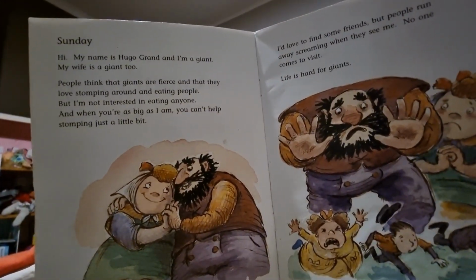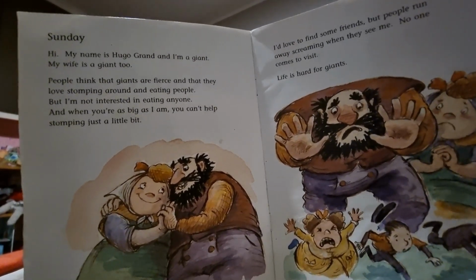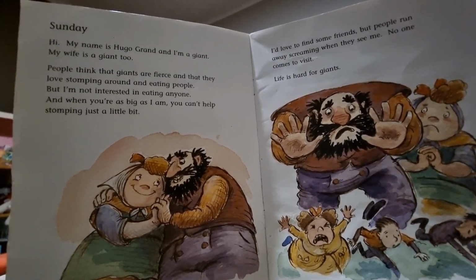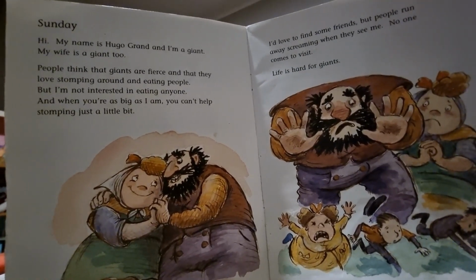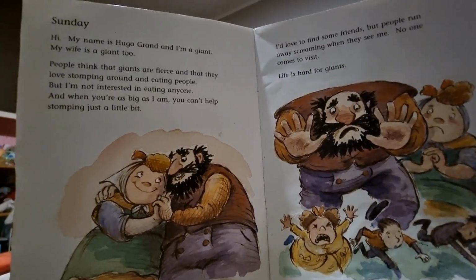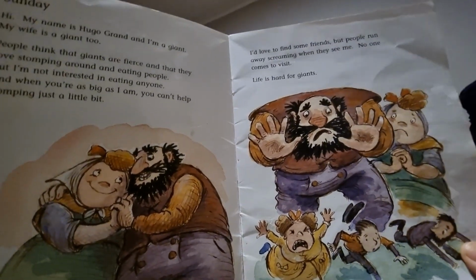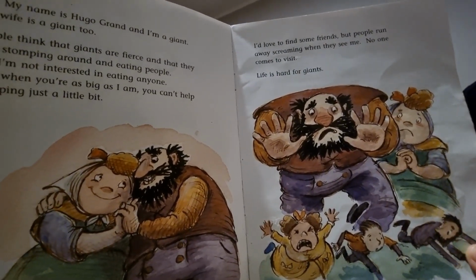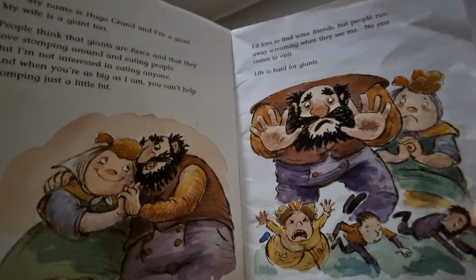Sunday. Hi. My name is Hugo Grant, and I'm a giant. My wife is a giant too. People think that giants are fierce and that they love stomping around and eating people. But I'm not interested in eating anyone. And when you're as big as I am, you can't help stomping just a little bit. I'd love to find some friends, but people run away screaming when they see me. No one comes to visit. Life is hard for giants.